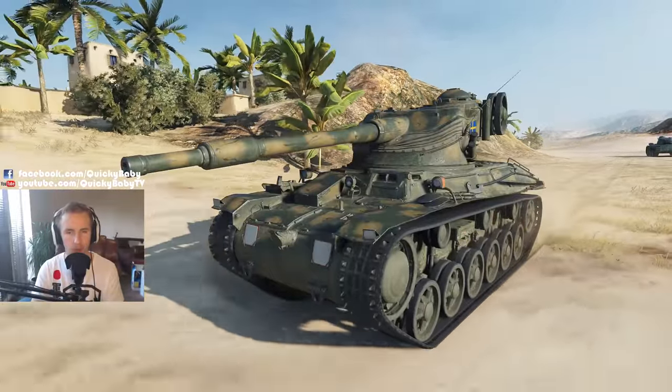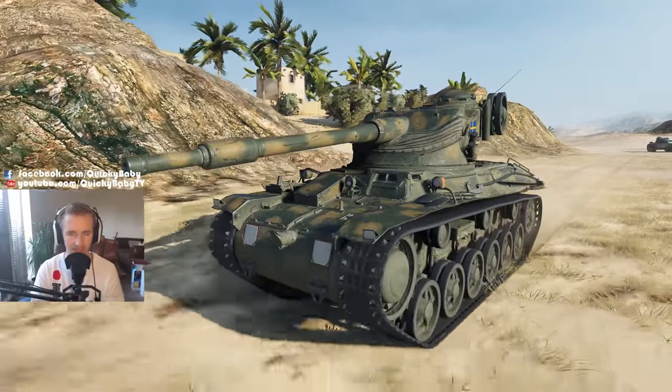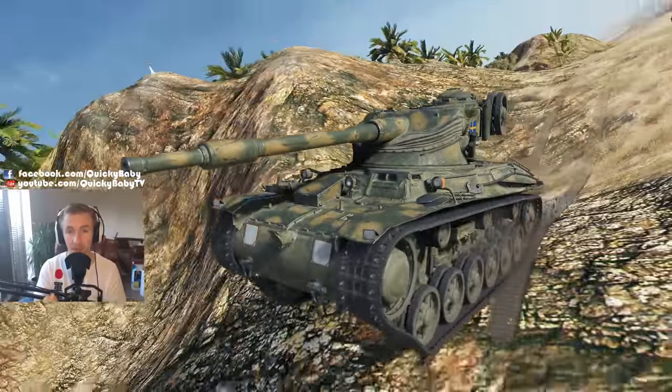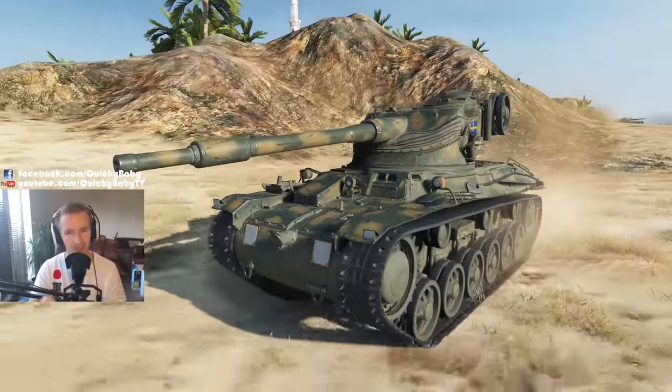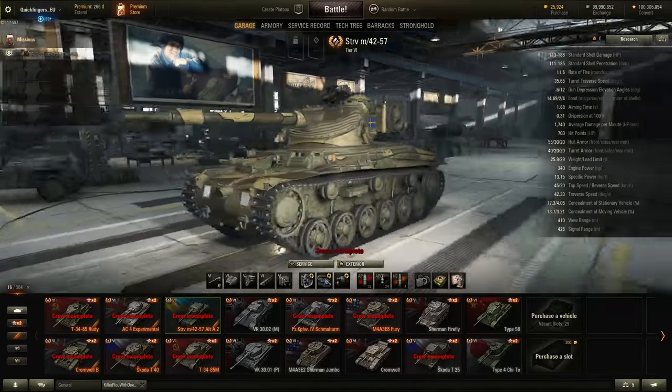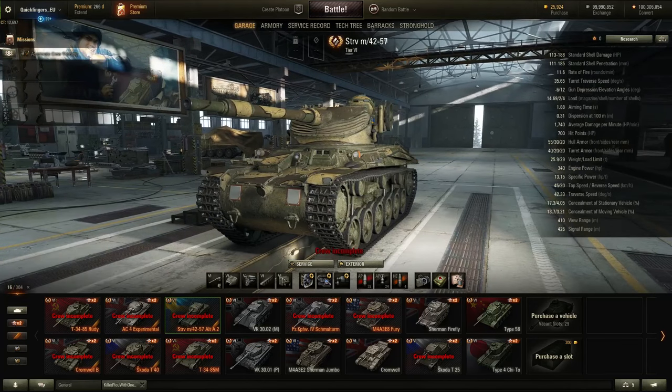I'm going to be giving you a full preview of the first ever Swedish tank, the Strv M4257, which is going to be the first ever premium autoloading medium in World of Tanks. Let's get started. So seeing how this is the first Swedish tank in the game, there are a lot of novel features to check out.